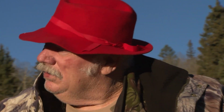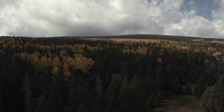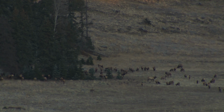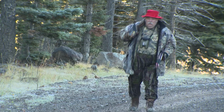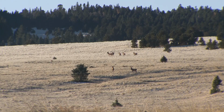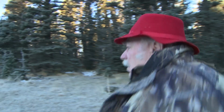Well, we gotta make another plan. Yeah, I guess. We probably looked at 600-plus elk to find one of that 600. I've seen a ton of big bulls, I've seen small bulls, I've seen all kinds of bulls. And I can't emphasize enough how difficult it is. That's just hunting.